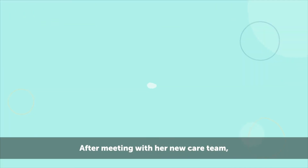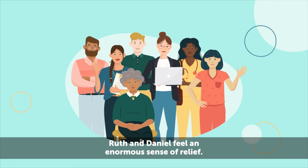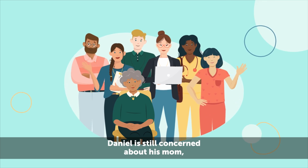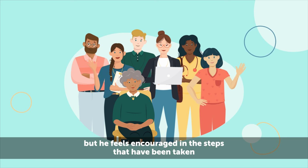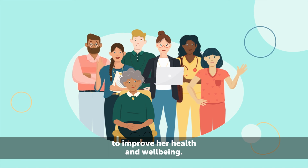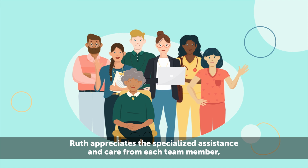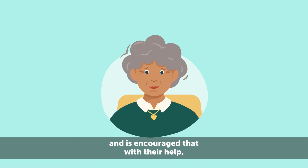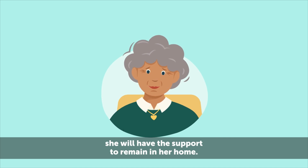After meeting with her new care team, Ruth and Daniel feel an enormous sense of relief. Daniel is still concerned about his mom, but he feels encouraged in the steps that have been taken to improve her health and well-being. Ruth appreciates the specialized assistance and care from each team member and is encouraged that with their help, she will have the support to remain in her home.